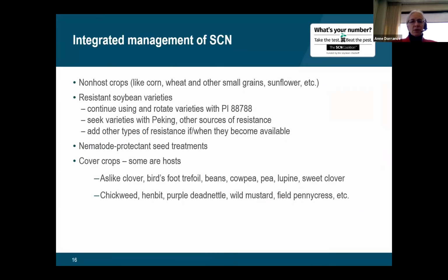So for cyst nematode, it's an integrated management plan, really. The ideal thing is just to keep the numbers low. Then we don't even have to worry about what resistance to plant, right? Because you're not going to see the damaging levels if you're already below that, 1,000 to 200 level. So when we do have it, we want to continue to use and continue to rotate our varieties with the 88788. If you're in that high level, you do want to seek other sources of resistance, add other types of resistance when they become available.